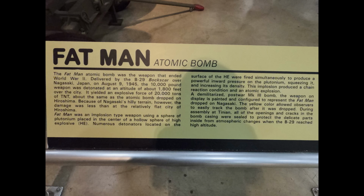Let's read this for a second. Implosion-type weapon using a sphere of plutonium placed in the center of a hollow sphere. Little Boy was a uranium gun. So it had a piece of uranium that I think they shot with a detonated charge into another piece of uranium, which caused the fission reaction. But in this one, it was totally different. Fat Man used plutonium. Implosion weapon using a sphere of plutonium and a hollow sphere. So this was totally different.